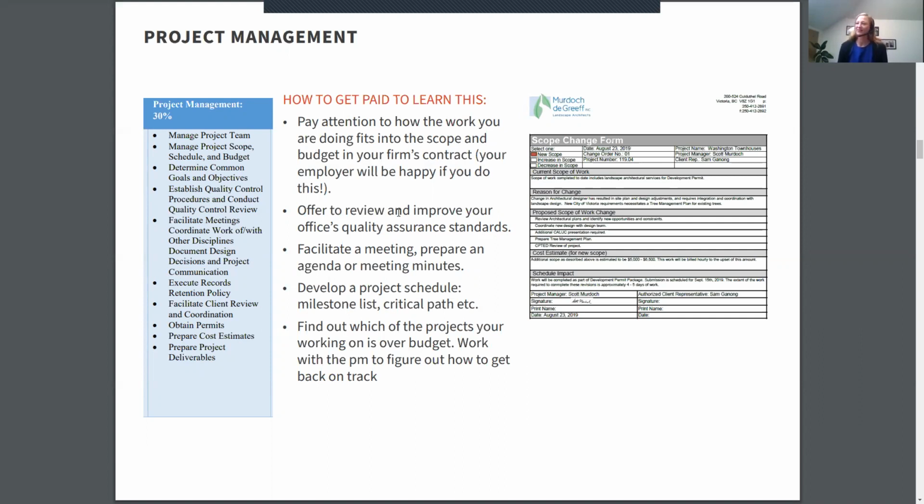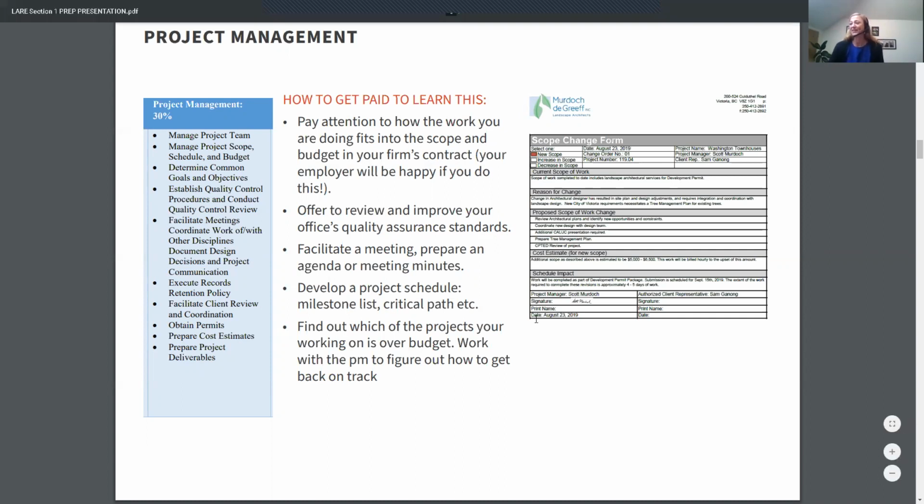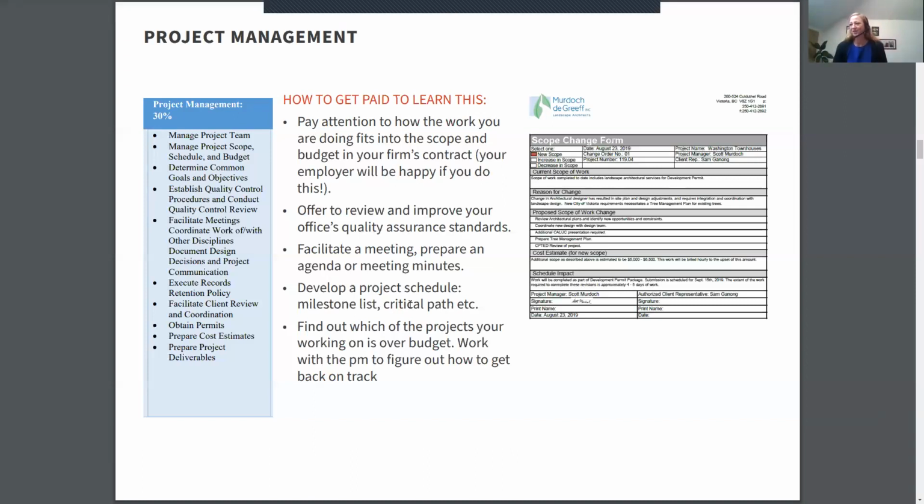If you have a chance to facilitate meetings or prepare meeting agendas or minutes, that's probably useful as well, and good experience in general. If you have a chance to develop a project schedule or milestone list, these are often done for bigger projects or managing the construction side of things, but they can also be useful within our own scope of work on the design side, to really think about what my schedule is going to look like, and are there some items that I really need to hit now? Even a small project can benefit from that.